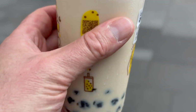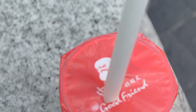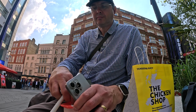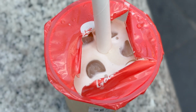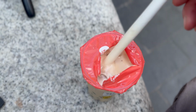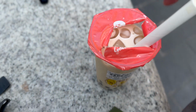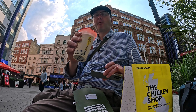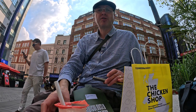You can see the little tapioca balls at the bottom of it. Just try and rip open the top to actually see what it probably looks like in there. Actually, it doesn't look like much, does it? It's got ice in it. Okay, now covered completely in lychee milk, but that's what it looks like in there. You can see the ice at the bottom, you got the tapioca balls. It's actually weirdly, frankly, quite nice in a strange fashion. Tapioca balls don't have much flavour, but they're quite satisfying in a strange way.